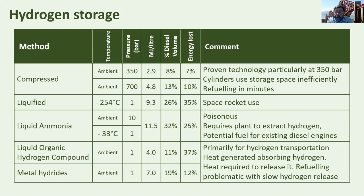There's other ways of storing hydrogen by combining it chemically with organic compounds or metal hydrides. But those, again, use up a lot of energy. They also take a long time to release the hydrogen, so it's not really practical for fuels. So that kind of shows the challenges of using hydrogen. But right now, it is the only thing that will give you the range for a bit more high-powered transport than batteries.